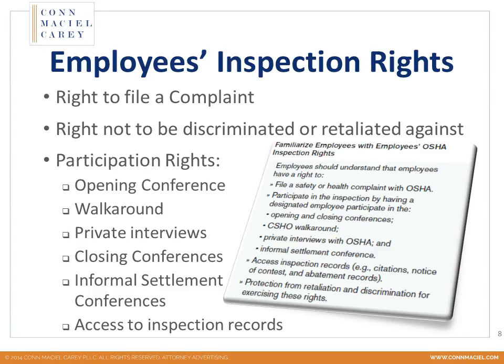Employees, all of them individually, have a right to a private interview with OSHA. We're going to talk about this in some detail. There's a great conflict, a great tension between what I think the law is and OSHA's view of the law around interviews. OSHA believes that it is OSHA's right to conduct private interviews with non-supervisory employees. The law is actually quite clear that it is the employee's right to have a private interview if they want that, and the employees may waive that right if they'd like. We'll talk about that in more detail.